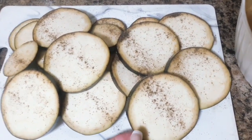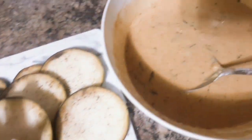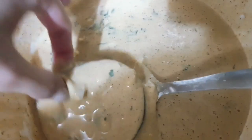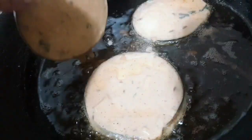Okay, these are now marinating in the masala, and next I'm going to coat that like this. Now we can fry this because the oil is ready.